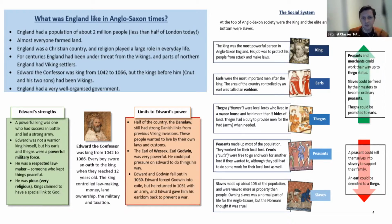So that's what England is like, Anglo-Saxon England. And that's why it looks like, hang on, if we put some pressure on here, outside forces, outside nations, we might be able to take over this place. Because even though they're very, very successful, they're showing some signs that they may be vulnerable as well.